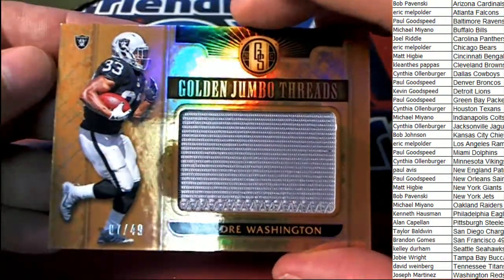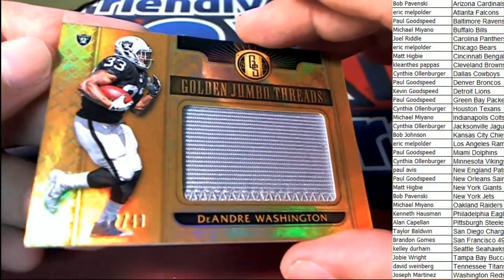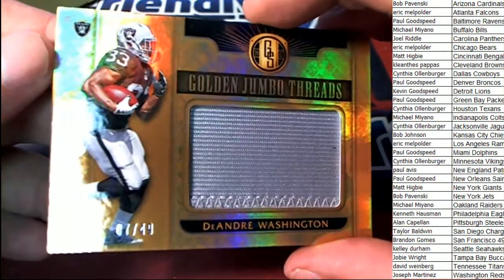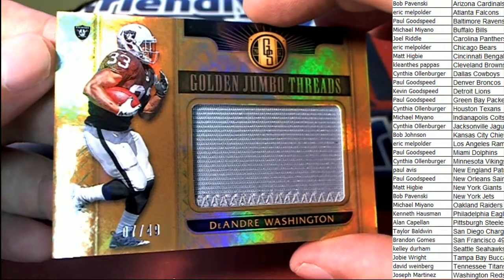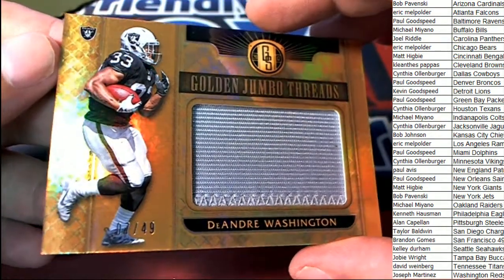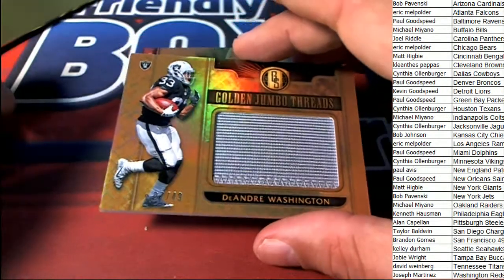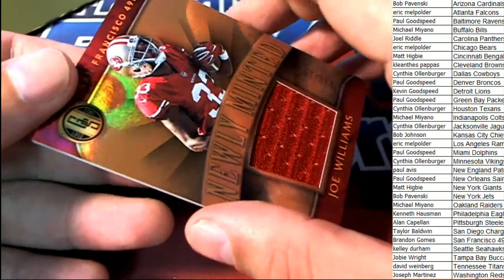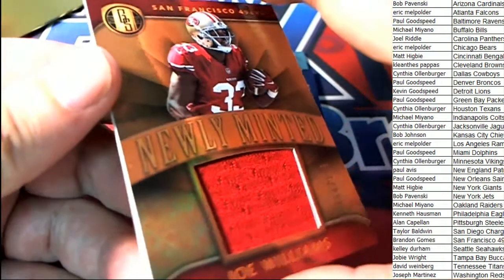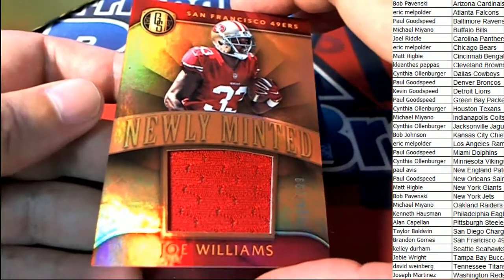Look at that, DeAndre Washington, second-year man out of Oakland, running back Washington, jumbo threads. And that's a nice hit for Michael M., running back for Oakland. Here's a Joe Williams. Newly minted. Nice. Nice one right there for San Francisco.